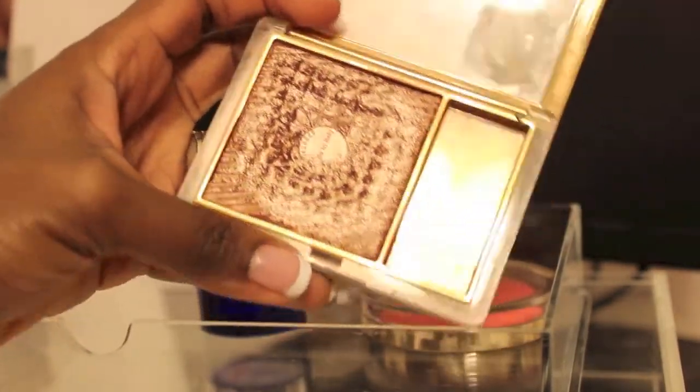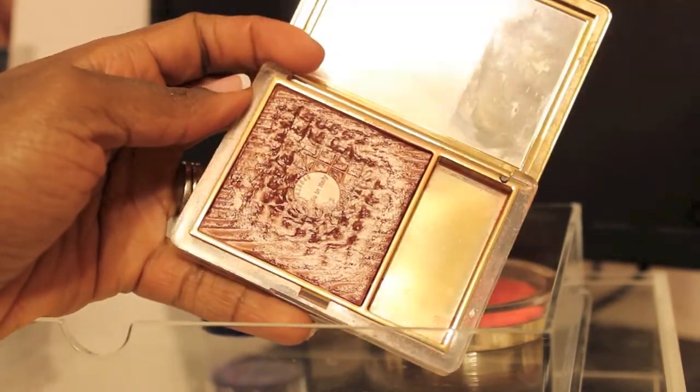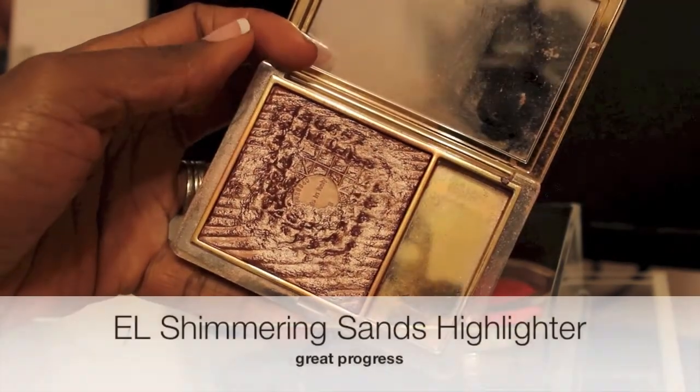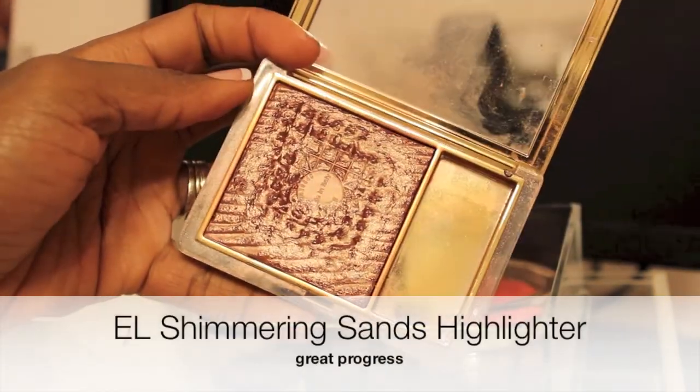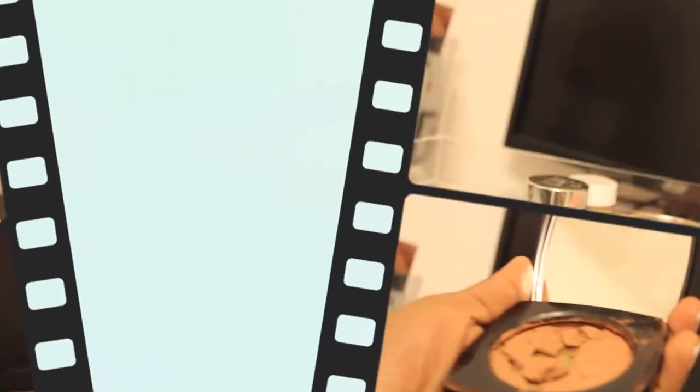Oh, this I still use very, very regularly. I've been trying to focus on this top left quadrant here. I figure if I'm able to keep digging in that one, I can extend the pan that way, but I think I'm done. I'm doing pretty good on this one. I hope this will be the first highlighter I ever finish.